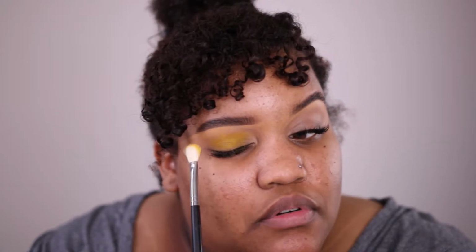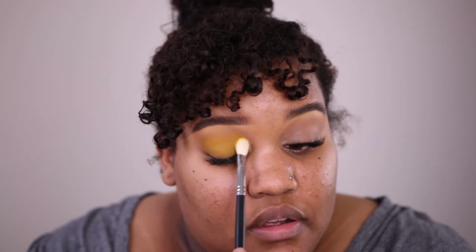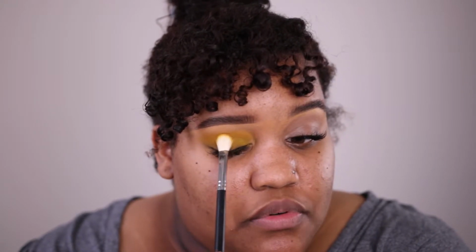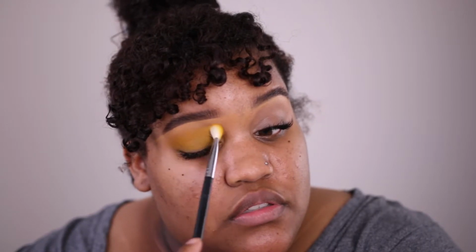So with this yellow, what's happening is it's applying bright, and then it kind of goes muted. It oxidizes, but not really. So all I just did was pack on the yellow, and then I'm just turning the brush and blending out the edges. I really didn't even do too much extra to it.